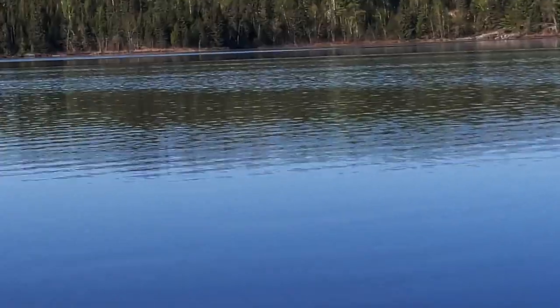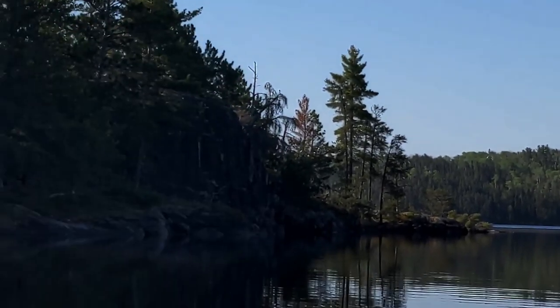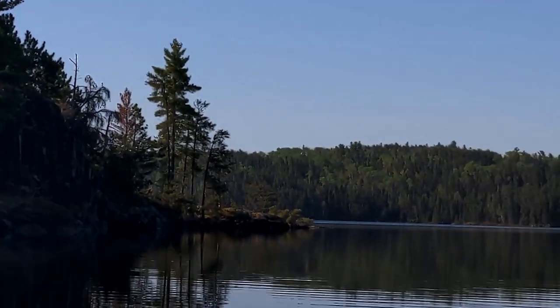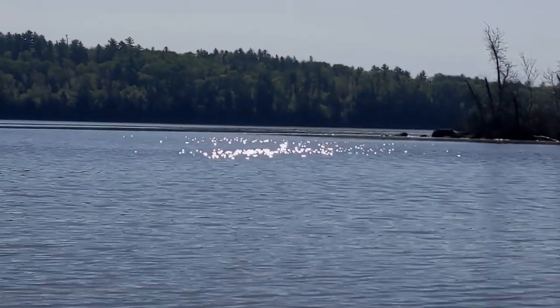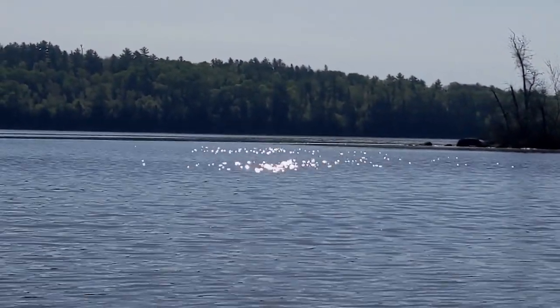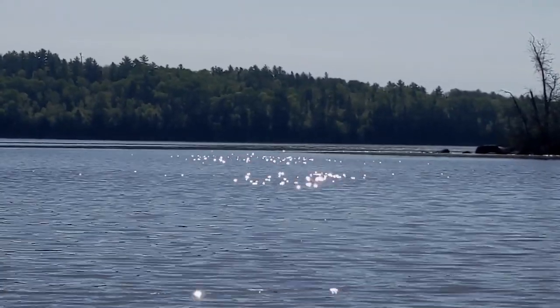Passing through Wednesday Bay. Around this point, up there is going to be Table Rock again. Heading out to another campsite. It's coming out of Wednesday Bay, about to turn a corner onto Table Rock.